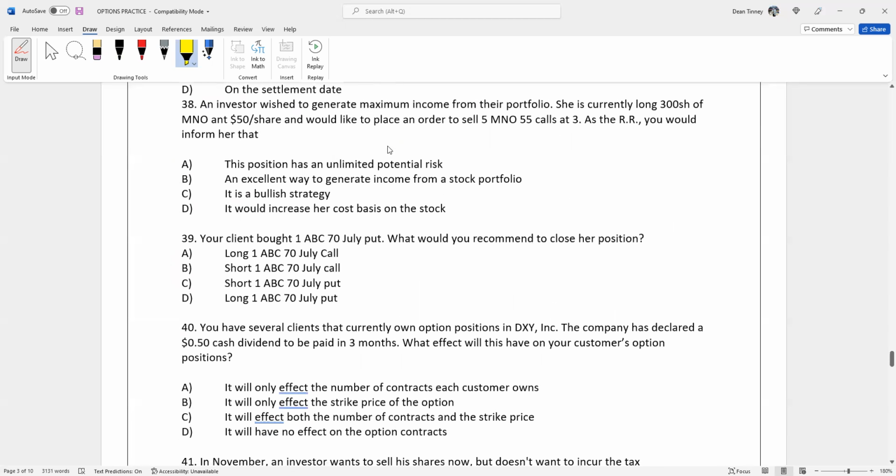Question 38: an investor wishes to generate maximum income for their portfolio. She's currently long 300 shares of M&O at 50 and would like to place an order to sell 5.